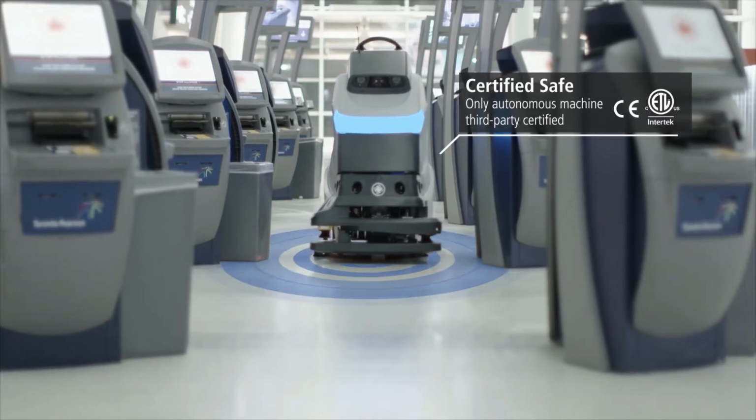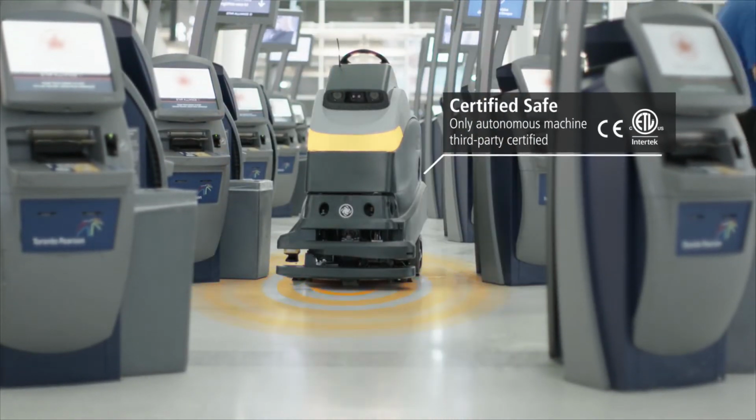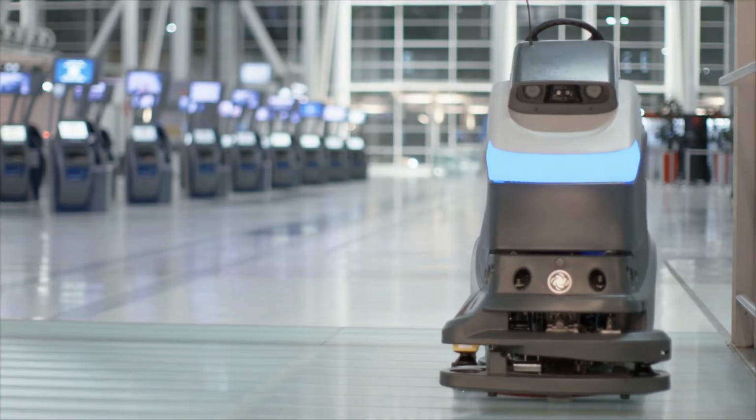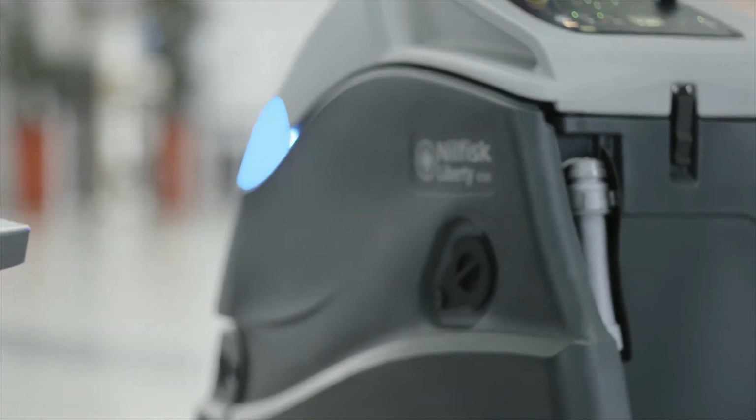The SC50 is the only third-party certified machine in the market, making it safe to operate in dynamic surroundings. The SC50 has 3 efficient modes of operation that are easy to program and operate.